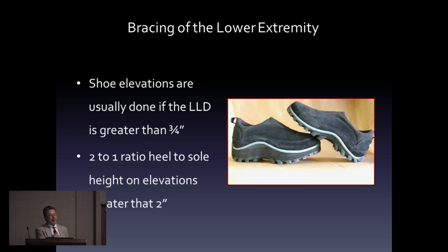on them. The reason I'm mentioning that to you is any elevation over a 2-inch height should be done at a 2-to-1 ratio. So if I have a 3-inch heel elevation, the forefoot should be 2 inches. Okay, if I have a 4-inch heel elevation, the front end should be 2 inches. You're tapering that shoe down. You can't put a huge massive elevation on these people's shoes and keep them steady up there like that. So just remember, if you have a big discrepancy, 2-to-1 ratio after 2 inches.